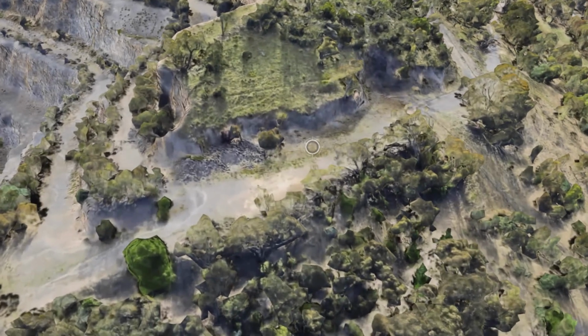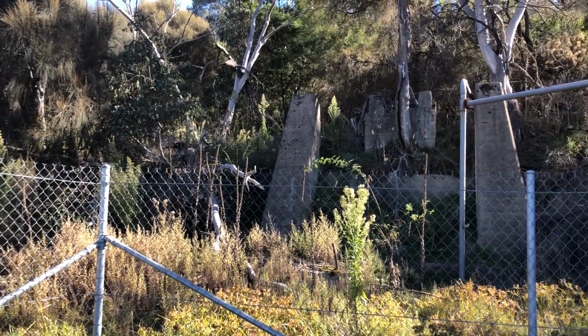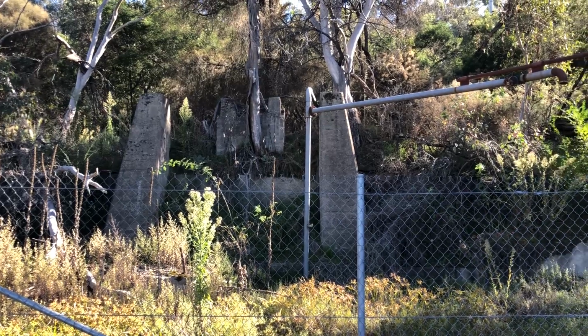Today, while the quarry site can still be seen on Google Earth, it's not publicly accessible. However, the surviving concrete foundations of the stone crushing plant are still evident.